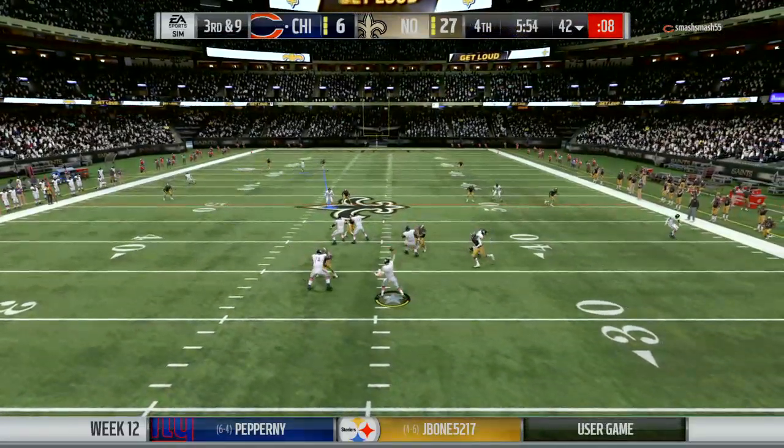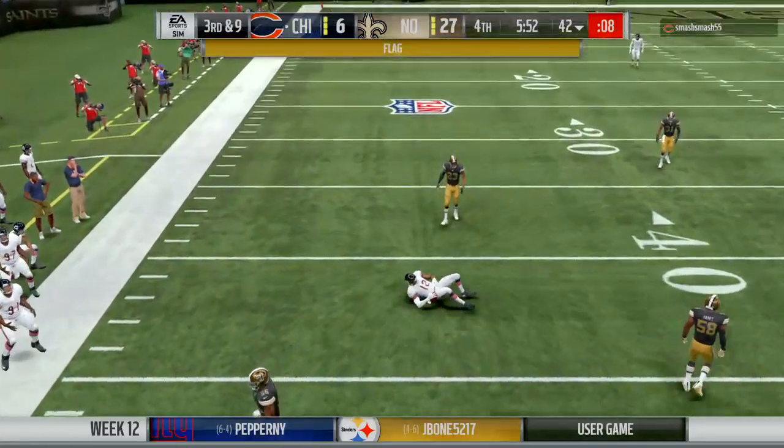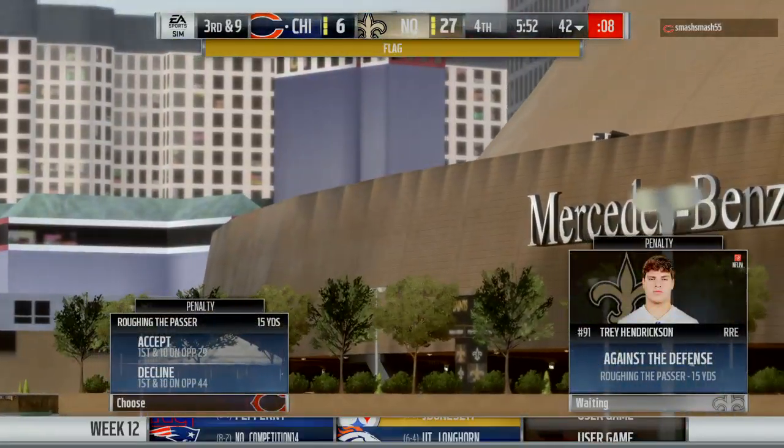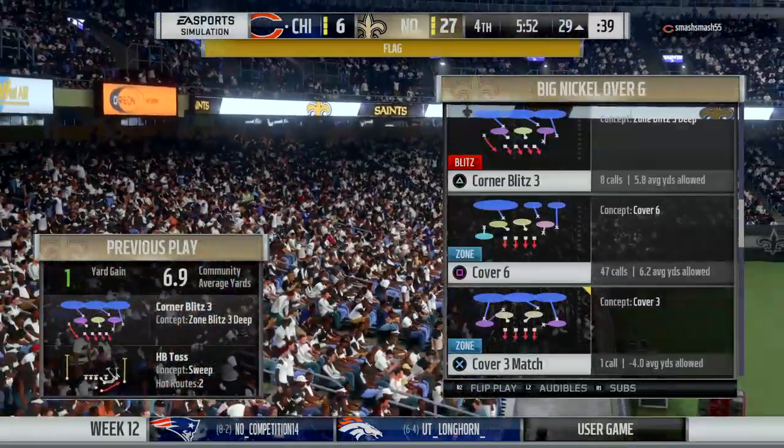Trubisky. And Robinson with a big catch. And he'll work it across midfield inside the 45. Well, they stopped him shy of the marker.